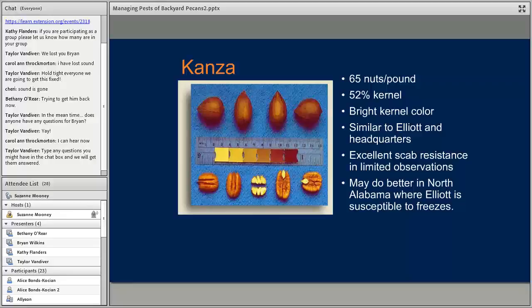It's about the same size as Elliott. A lot of times you can put it right next to an Elliott, and the only way you can tell the difference is Kansas doesn't have the same striping. 65 nuts a pound is yielding 52% kernel. Very bright color, excellent scab resistance here. We like it for North Alabama because it doesn't bloom out as early as Elliott does, and it doesn't seem to get frosted out in years that Elliott can get frozen out and not have a crop.